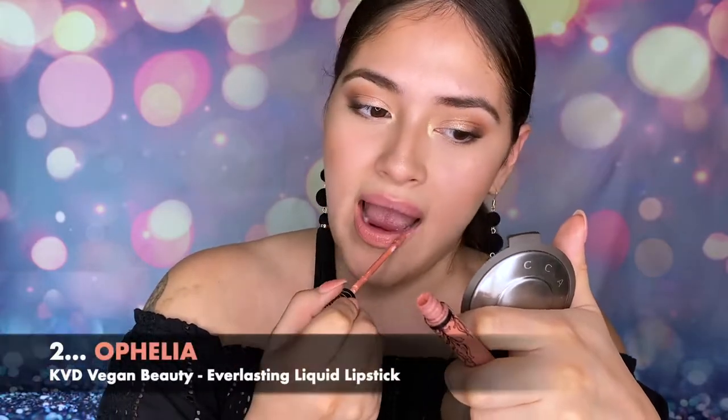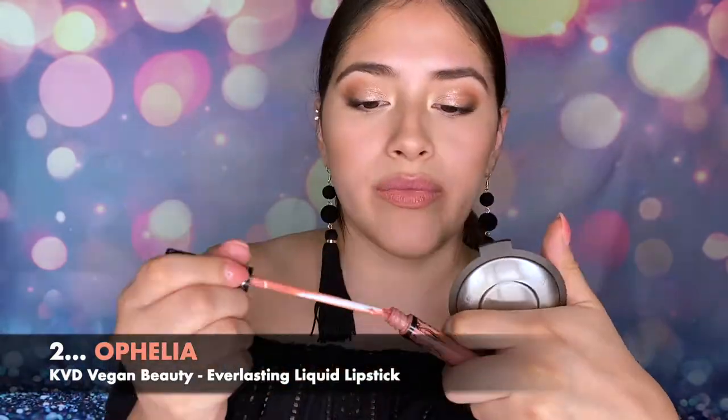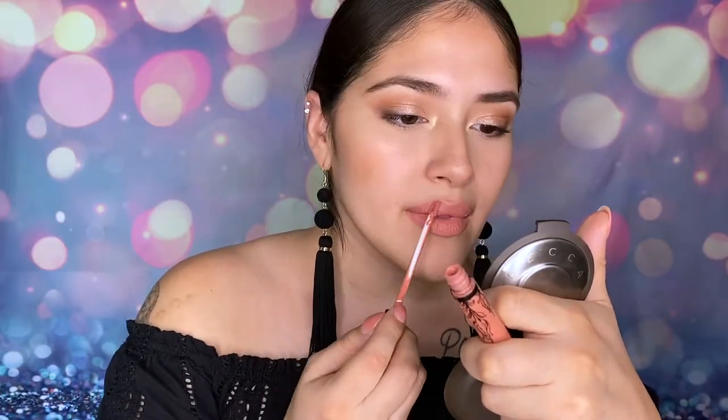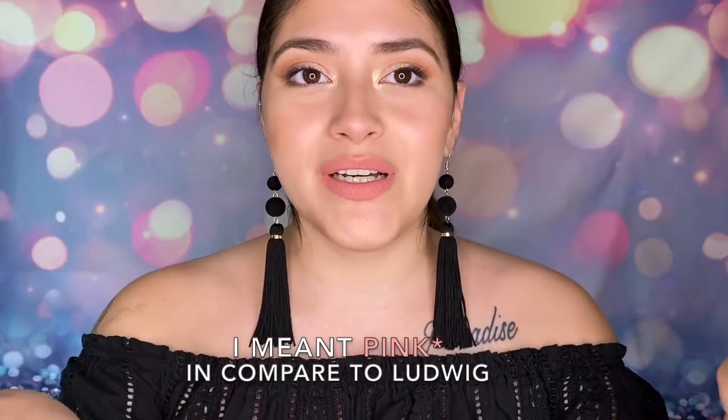So next up is Ophelia, and this is my all-time favorite shade in general and out of all my liquid lipsticks. This shade is described as a fawn nude. It is no longer available on their website or on Sephora or Ulta, which makes me sad because it's my favorite nude, but oh well. So this is Ophelia, and it pulls a little bit more brown in compared to Ludwig, and it is such a gorgeous color. I love this color. My favorite out of all my liquid lipsticks is Ophelia.